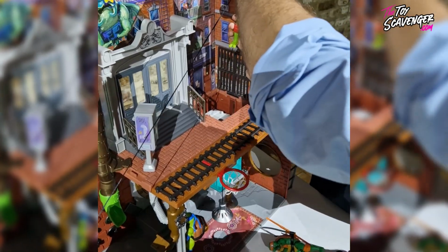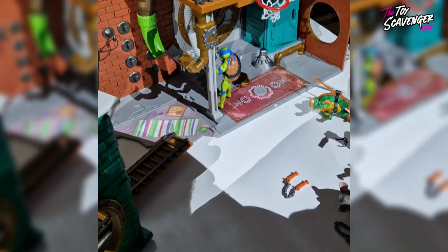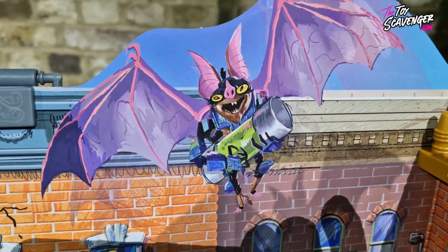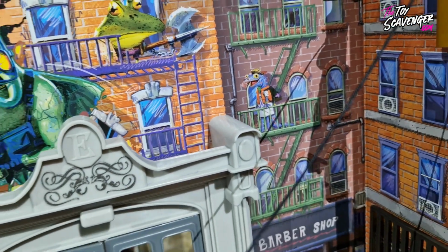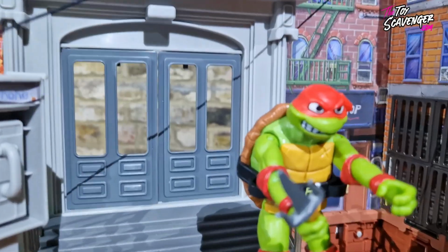As I said before, the art on the back of it was really cool, and it included all the other mutants that are in the film. So you had Ray Fillet, Genghis Frog, Wingnut and Screwloose, and Mondo Gecko. I'm really liking Mondo Gecko. I really hope he gets a figure. If they're going to bring these out, they're going to look pretty cool. The mutants always sell well, and they're the ones that the collectors seem to go for.